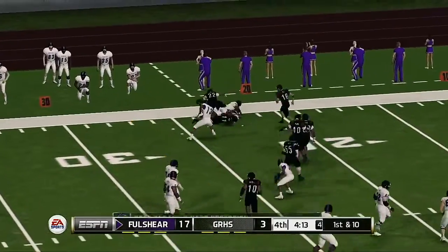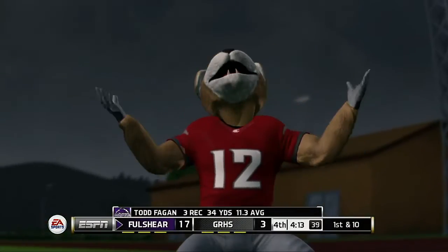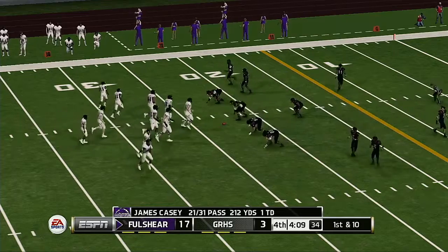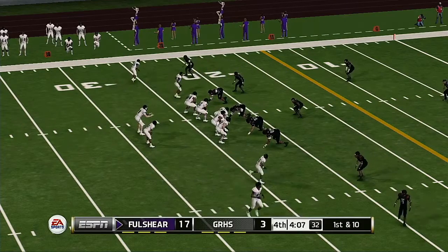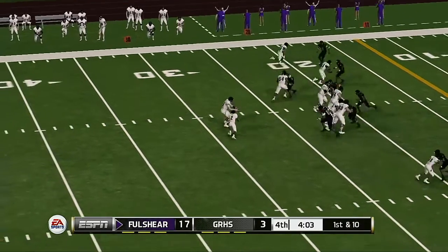Throws it in a hurry. And they make the stop around the 23-yard line. Fagan picks up 6 yards with that grab. Man, that's another first down on this drive. They've looked really good since they came out on the field. From the 23-yard line, it's first down.